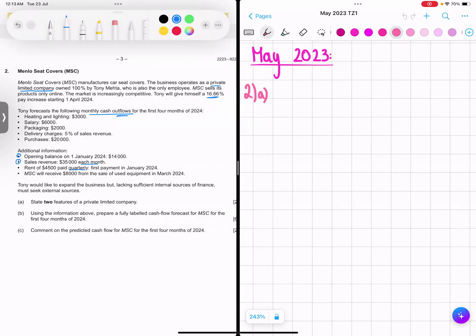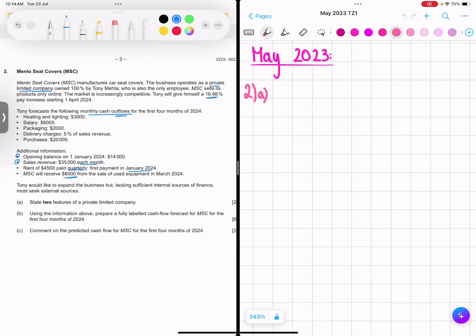Very, very important. I was talking in my other video, May 2022, where cash flow also came up, about how rent can sometimes be quarterly, sometimes every 2 months, sometimes per month. So you really need to keep your eyes peeled for that. The first payment is made January 2024. MSC received 8,000 from the sale of used equipment in March 2024. We need to keep all of these things in mind, take all of these things into consideration, you guys. So let us begin.